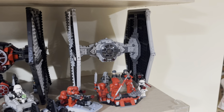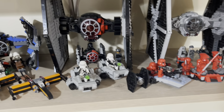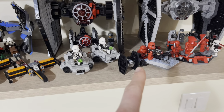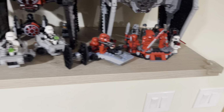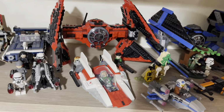I have the 2018 and the 2015 TIE Fighters, a Microfighter TIE Fighter, a bunch more Microfighters, the original first, I think that's the first polybag ever that came out. So that's kind of neat. A few more battle packs over here, Microfighters, 2 TIE Interceptors, those are really nice.